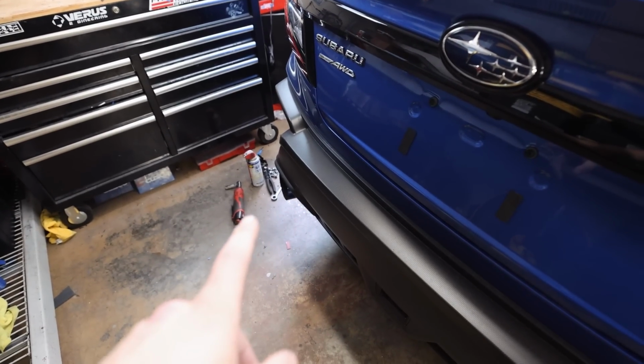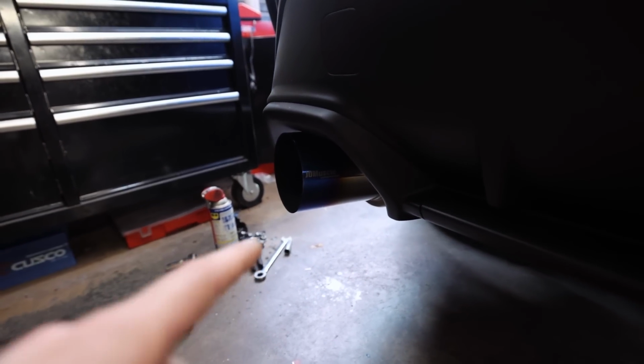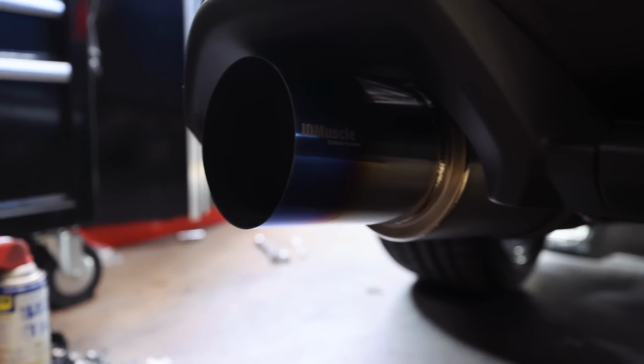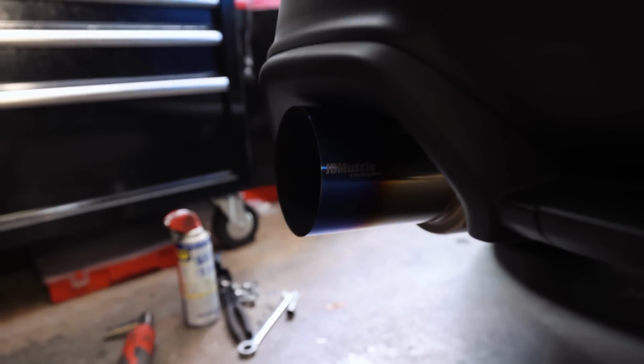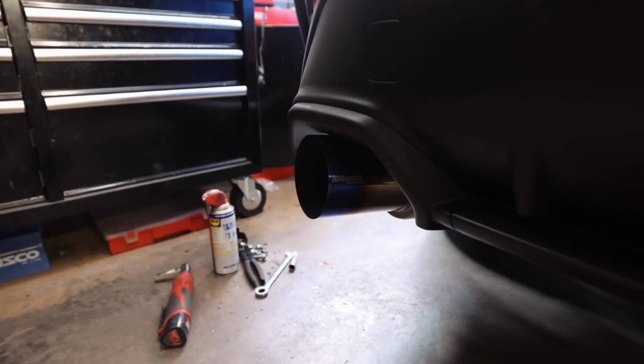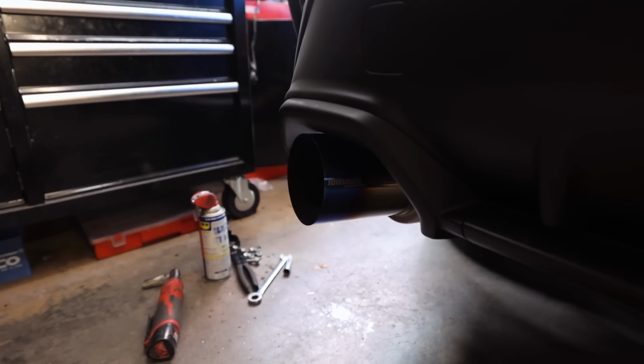Only gripe I have with this thing, and it's purely personal opinion, is I wish that it was not a burnt tip exhaust. That is my only gripe with it, and I know it's kind of hard to see in this light right now, but I'm just a fan of the natural colored, either stainless steel or titanium. That's just my preferred preference, but let's start it up, see how it sounds. I'm assuming it's gonna sound way better than OEM did.